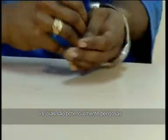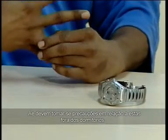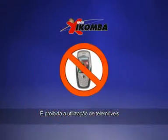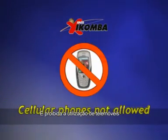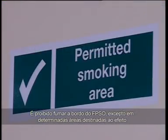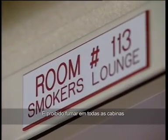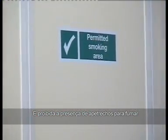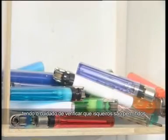Jewelry is potentially dangerous and care must be taken outside the accommodation areas. The use of cellular phones is prohibited. Smoking is banned on the rig except in certain specified areas. Smoking is banned in all cabins. Smoking equipment is banned except in the designated areas, and you must check which lighters are permitted.